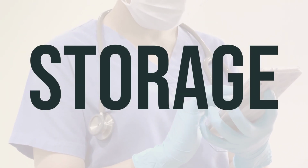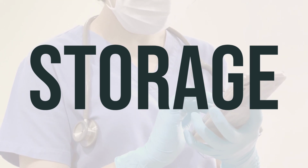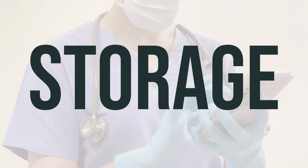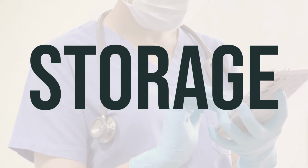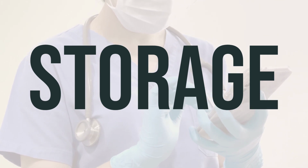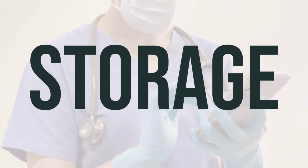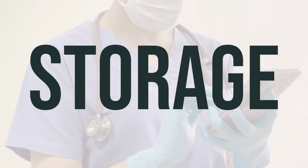When it comes to storing your Zyrtec, it's important to keep it at room temperature and away from light and moisture. Make sure not to store it in the bathroom, as the humidity can affect its effectiveness. Different brands of Zyrtec may have different storage needs, so it's best to check the product package for specific instructions or ask your pharmacist for guidance. And always remember to keep all medications out of reach of children and pets.